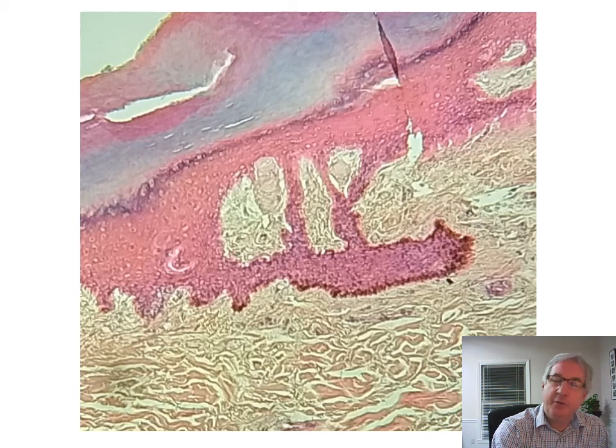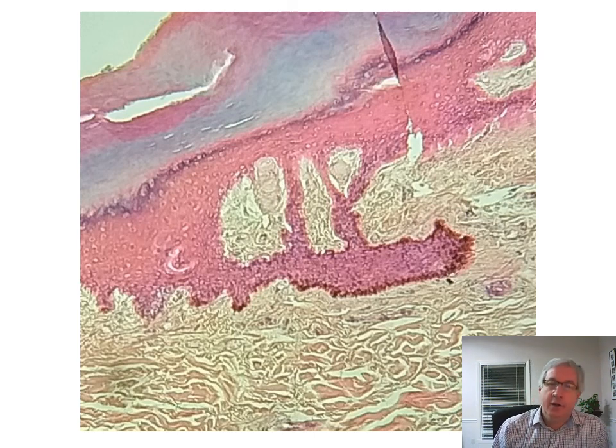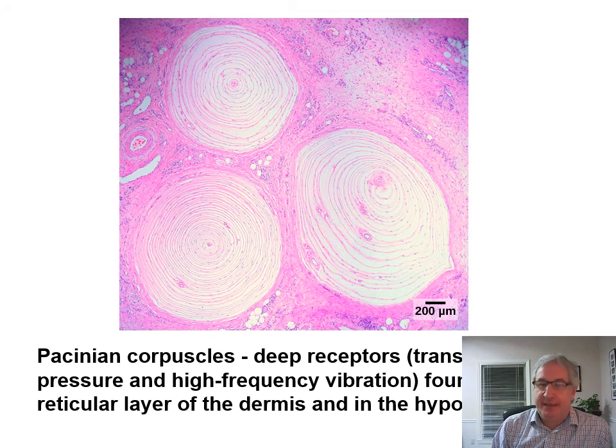And you notice in the lucidum layer, it looks sort of translucent all through there. It looks like it's glowing in a way. So that's why it's called lucidum, a sort of glowing layer. Okay, next slide. These are what Pacinian corpuscles look like.